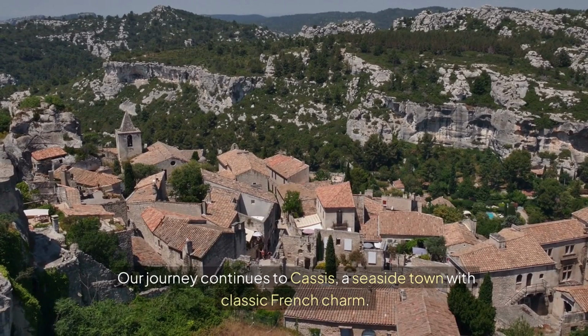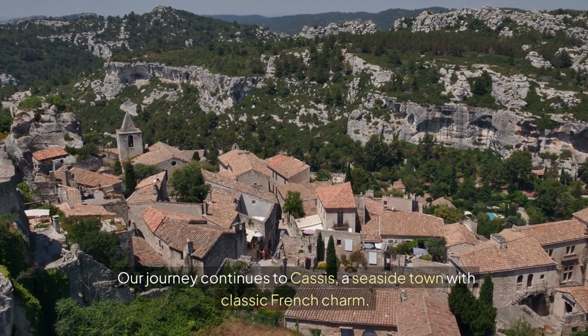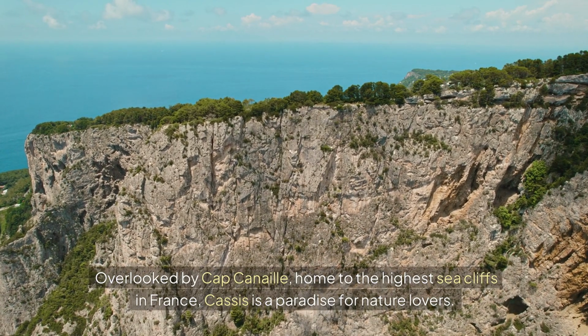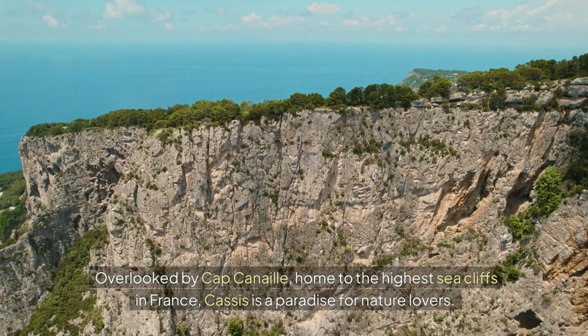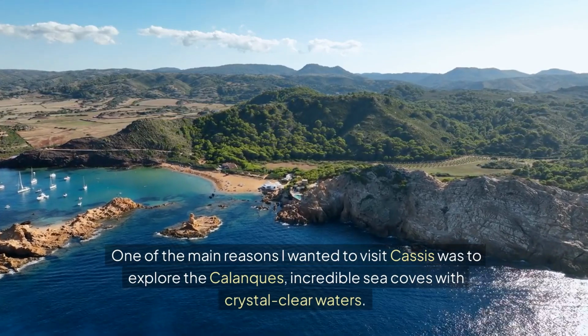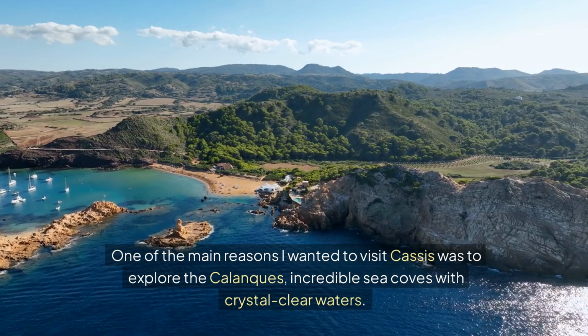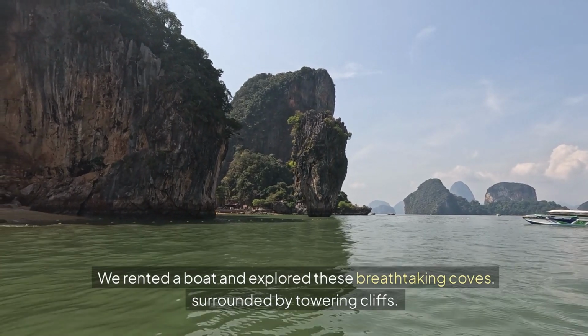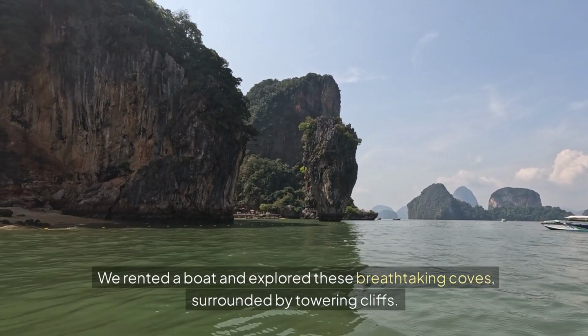Cassis and Calanques. Our journey continues to Cassis, a seaside town with classic French charm. Overlooked by Cap Canaille, home to the highest sea cliffs in France, Cassis is a paradise for nature lovers. One of the main reasons I wanted to visit Cassis was to explore the Calanques, incredible sea coves with crystal-clear waters. We rented a boat and explored these breathtaking coves, surrounded by towering cliffs.